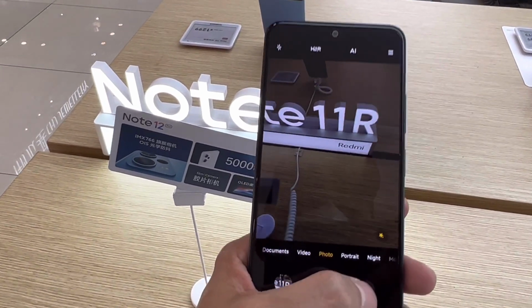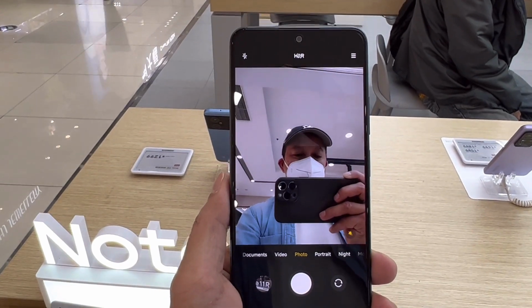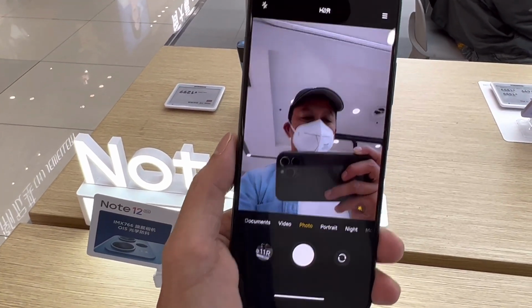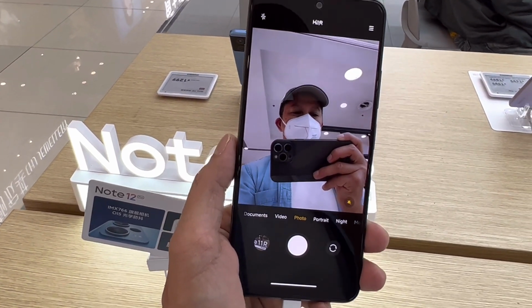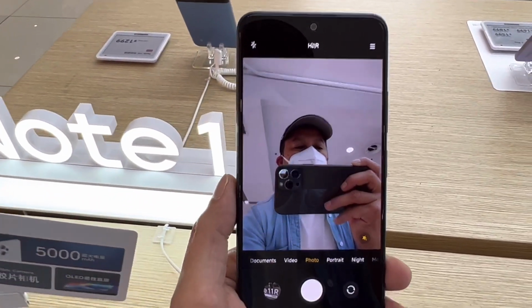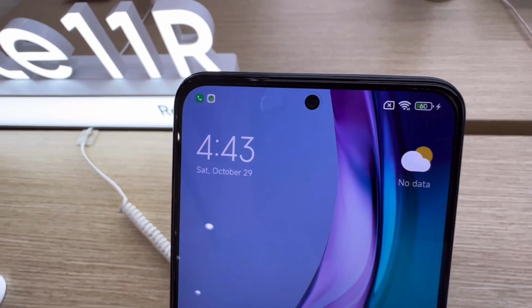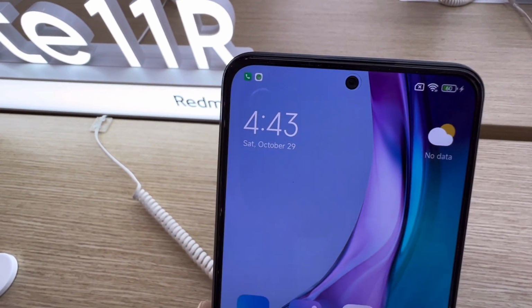And if you flip this camera to the other side, you can see it's very functional as well. So this is the selfie camera, which has 16 megapixels. It is located in the top center of the phone.